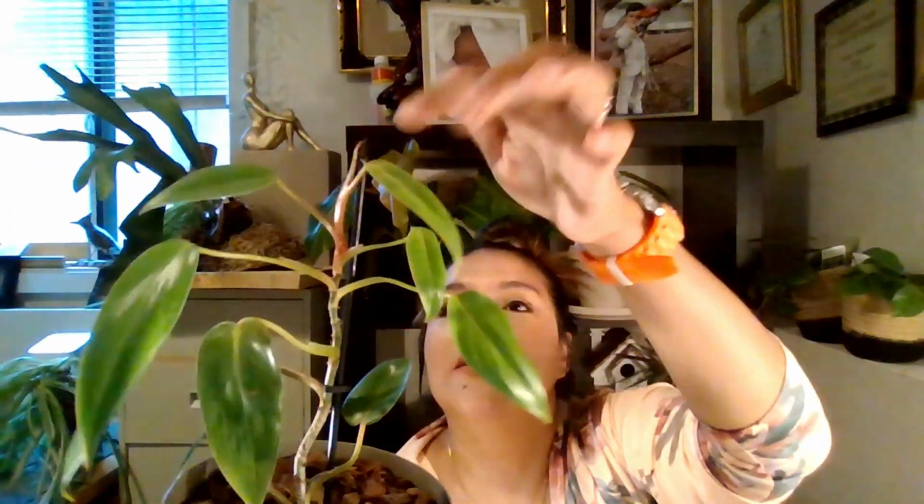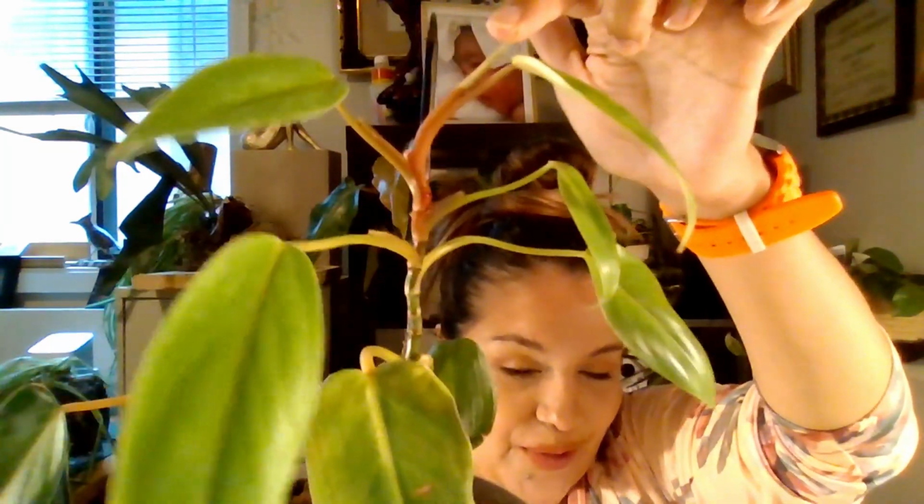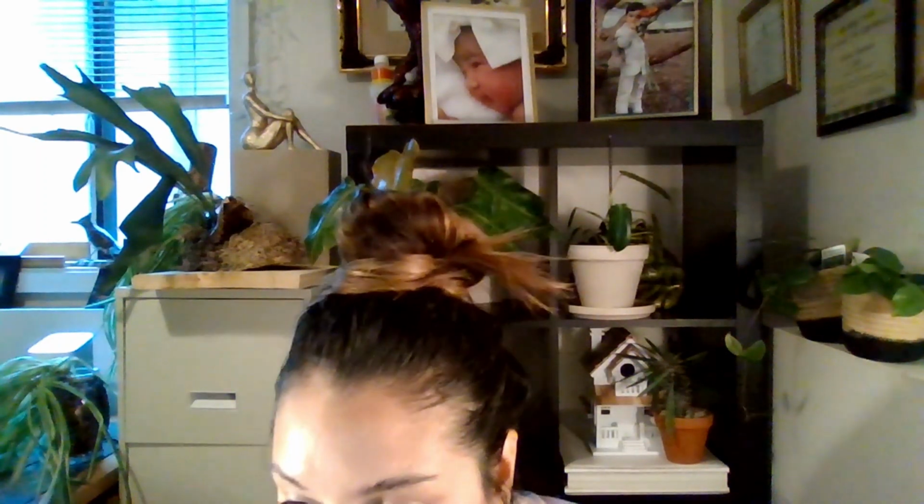But this is thriving, and she's climbing. She's doing a good job, and look at that. Oh my gosh. She's got another growth point right there, like another leaf is going to unfurl. Do you see that? And this is in my northwest facing window, which has the two largest windows. So that's this guy.